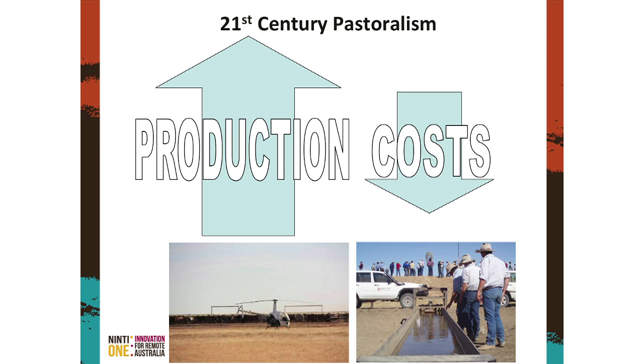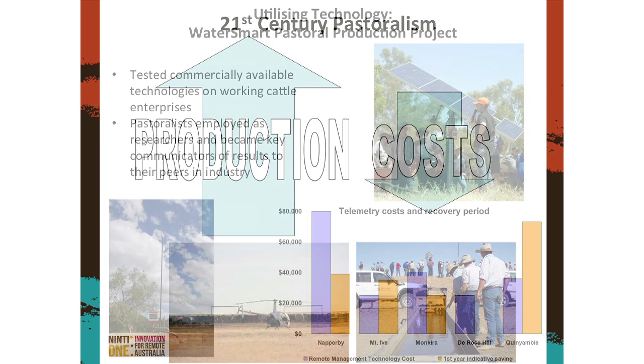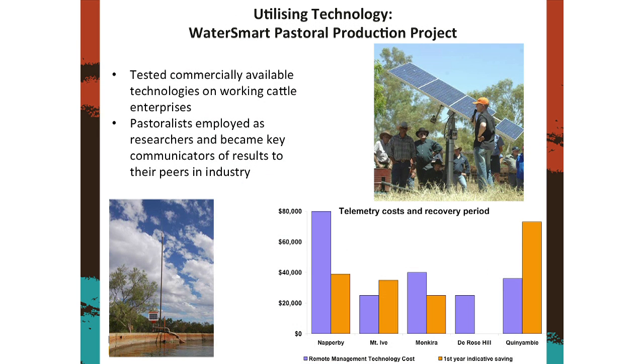To go into one of our projects, the Water Smart project, this was simply, there were commercially available products which could be utilised on enterprises, but they were on the East Coast, and there really hadn't been any early adopters taking up the technology. So what we were able to do through the Water Smart project was to form the linkages between the providers, and some of them were located in Melbourne and Brisbane. Get their gear, we purchased it, put it out on the properties.